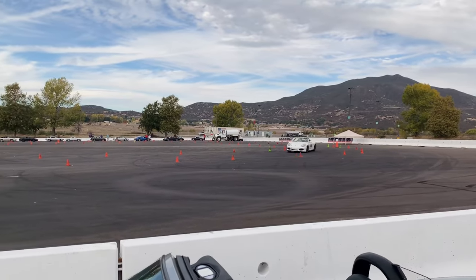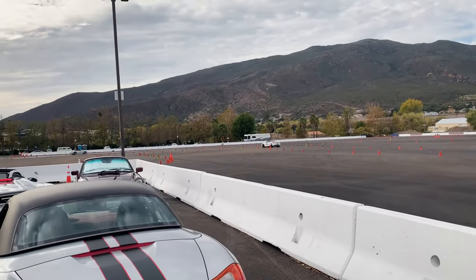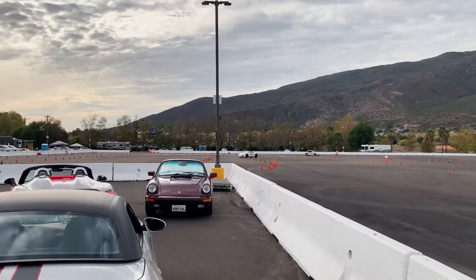All right, I think that's Anastasia. She's been racing these apparently for 15 years, Boxsters.